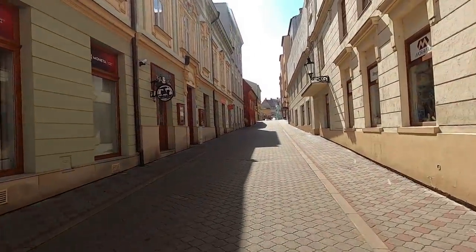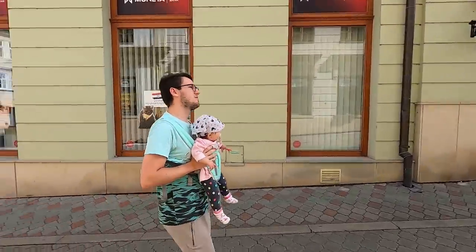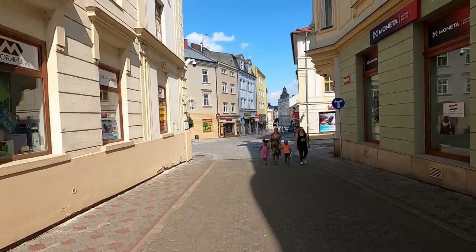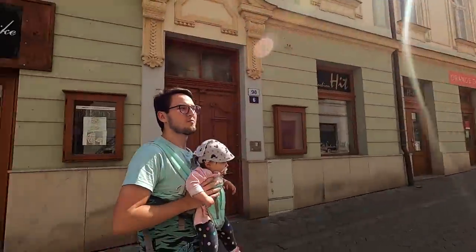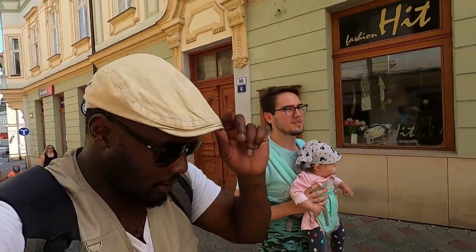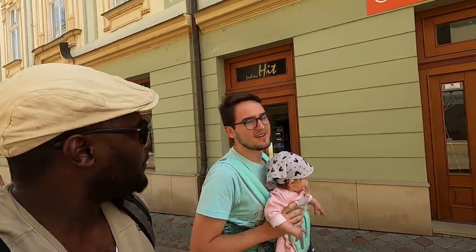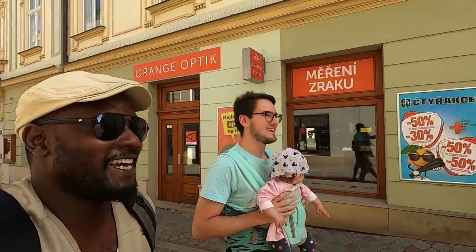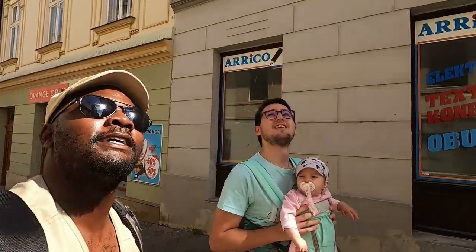Wow. Lovely streets. Wow. And there also should be a building where you can see pig heads, and I know the history of the building. Okay. There are pig heads because there was a really famous butcher in the history. And it was all his, so that's why there are pig heads. Pigs. Yeah. Animals. Oh wow. It should be somewhere here.